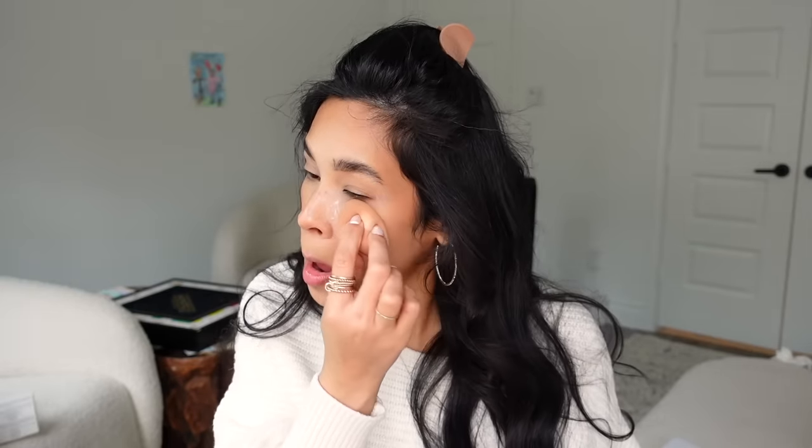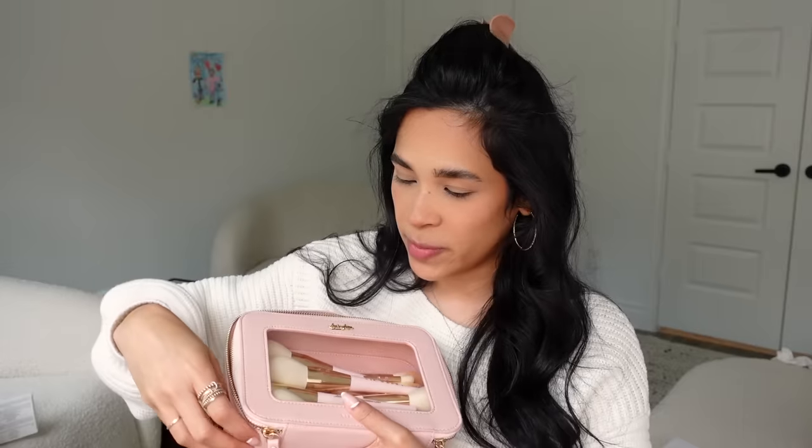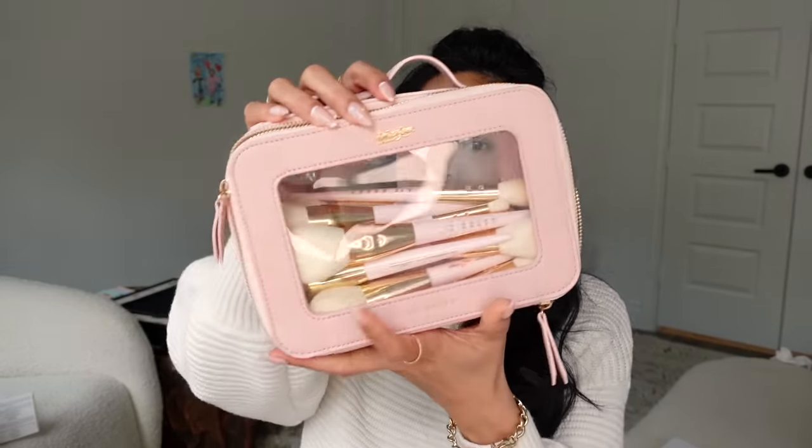I also got a lot of questions if the makeup case is included with my brush set, and it is. If you guys have not seen these makeup cases online, they typically run from like $20 to $30. So the fact that the entire set comes with 12 brushes plus a makeup case, it's just such a good deal. I'm using the angled liner brush from my collection, which just makes application so easy.